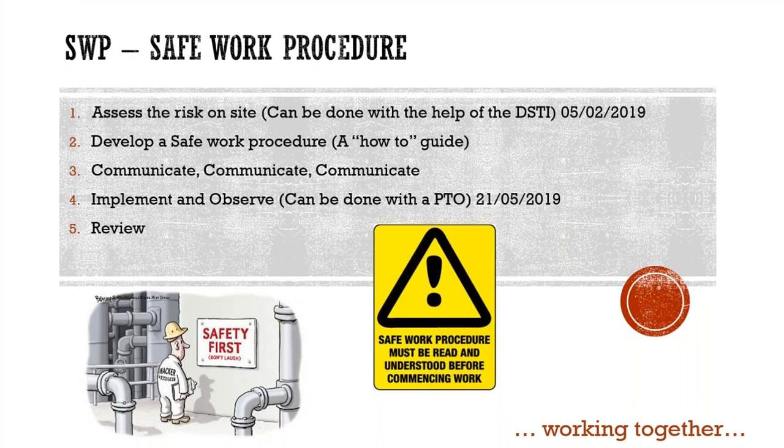Now, you've set out a safe working procedure. How do you monitor whether it is actually effective? Well, this is done by planning to observe the task, where you check a few questions off. Was the safe working procedure done correctly? Was the correct methodology followed? Was the correct PPE being used? Is there a different type of tool or piece of equipment being used this time? And this will help you to now review your safe working procedure.